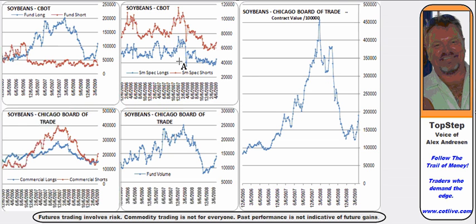Specs are always about the same. Now, you catch an anomaly every once in a while. This is just the volume. But here's another one that's pretty important. This is the contract value. Again, 5,000 bushel times the price times the open interest. I had to divide it by 1,000,000 because otherwise the numbers would be way out to here. But you can see that the market just got absolutely pummeled. I mean, we went from 5 million times 1,000,000, and here we are down here. So what a change, a big time change in dollars.